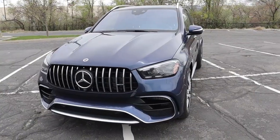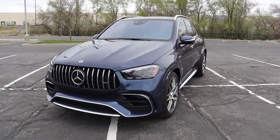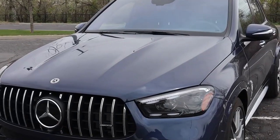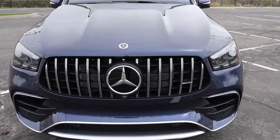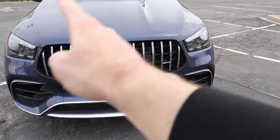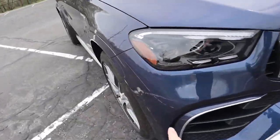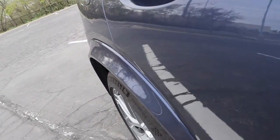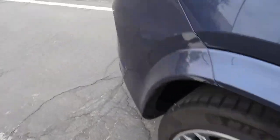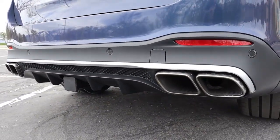Now, you may be wondering what's included in the AMG package specifically. Well, quite a few things. First off, of course, that 4-liter twin-turbo hand-built engine is part of the GLE 63. You also get updated styling, so you do have a different type of grille, a different front trim. You also do get these fender flares on the side. That's kind of specific to the AMG, specifically this wide body look to the back end. And then you also get different exhaust pipes, of course, and a different rear spoiler and rear diffuser.